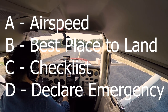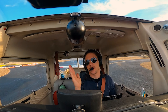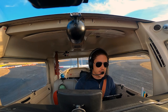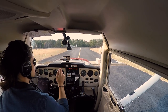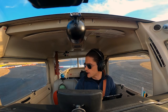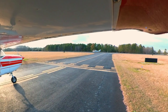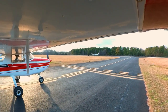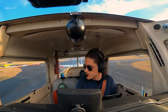What you do for that is, when your carb heat's on, you look for your engine RPM to get a little bit worse and then better. It gets worse because you start melting the ice and the water goes into the engine, and then it'll get better as that all dries off. And then when you put your carb heat off, you should see full RPM because you're obviously not putting hot, low density air into the engine. And that's all exactly what happened. I was pretty happy with the way I handled it, but it was a little bit frightening. It's just another reminder that carb icing is a big deal, especially when it's cold like this.